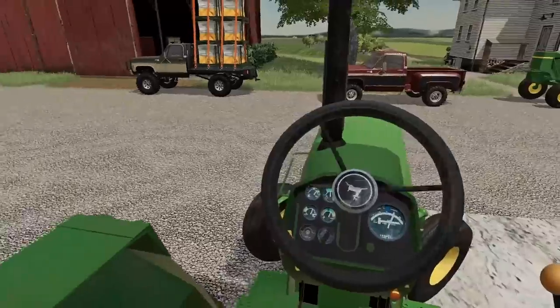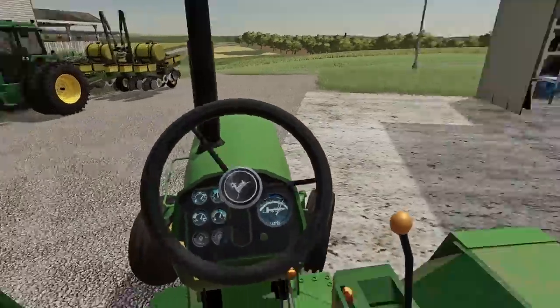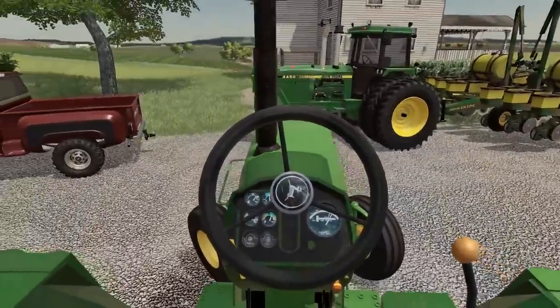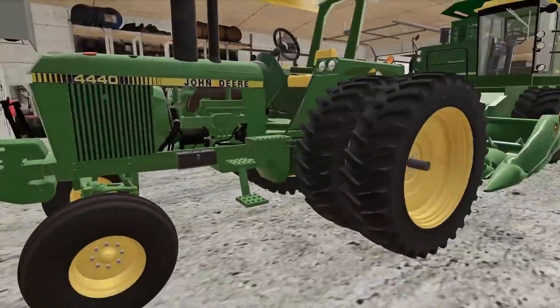We'll fire up the 4440 and just move it over. I think for now, we'll put this tractor right in front of it. We need to take off the dual sometime. I really need to because we got so many other field tractors at this moment. Oh, should be good. There we go.